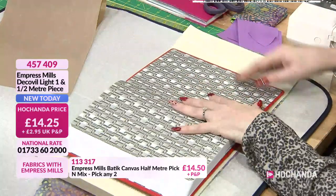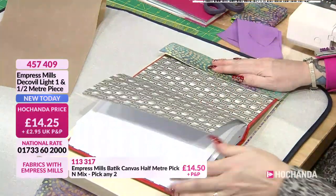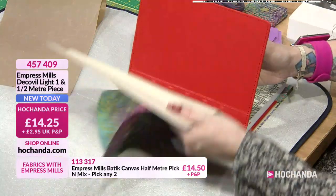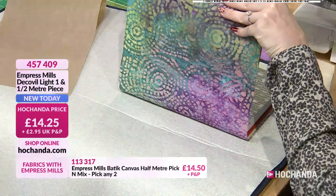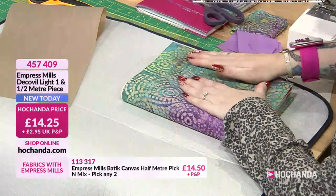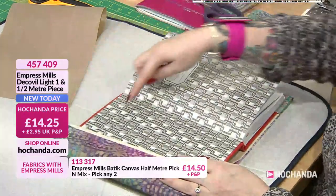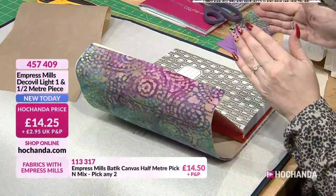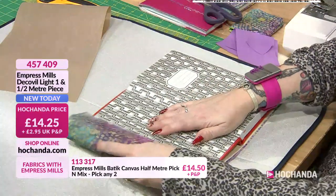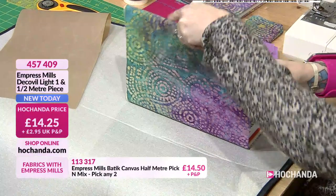What I tend to do is fold in one side, then shut my book, lift it up, and place that side down. Because then it includes the spine. If you just measure it like this and then cut it, you're going to be short. I've done it like this before and thought, oh yeah, that's fine. Oh, and it doesn't shut then, because I haven't included the spine.